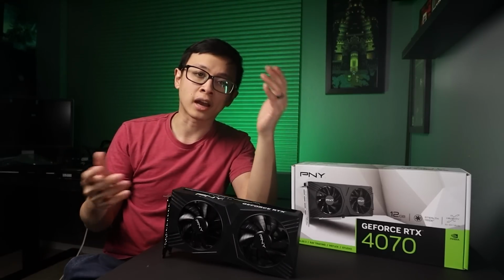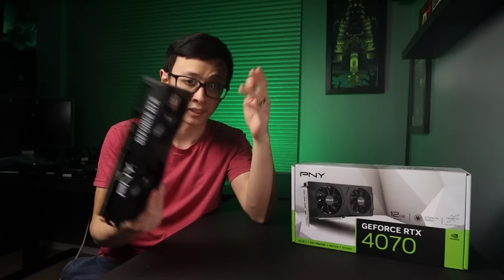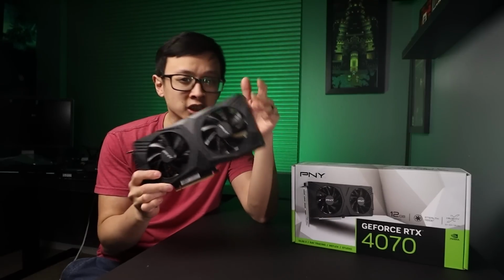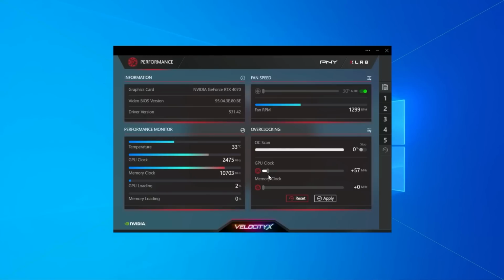Now, for the testing later on, I did use complete stock settings out of the box, so no manual overclocks greater than whatever this is factory tuned to. I did, however, take a look at the overclocking capabilities just because I was curious, and I used PNY's Velocity X software, which operates very similarly to Afterburner in terms of convenient sliders to quickly apply an overclock, as well as the ability to monitor crucial stats like temps and such.